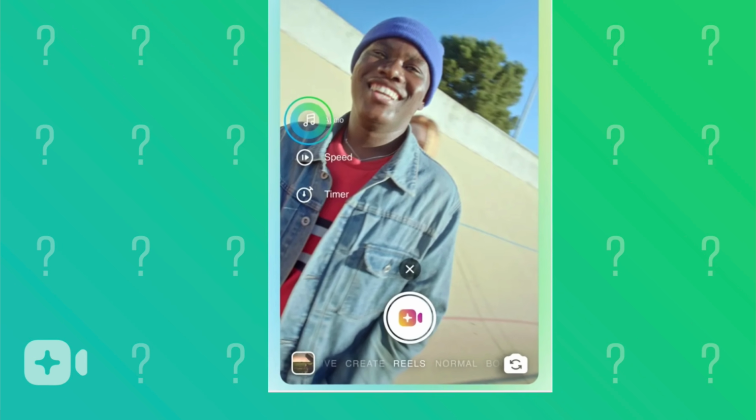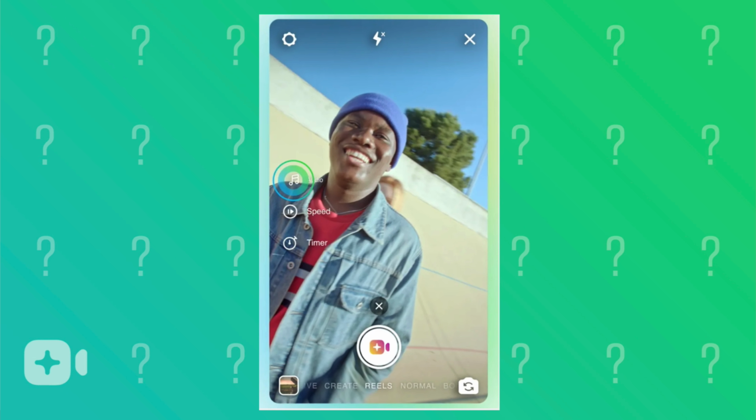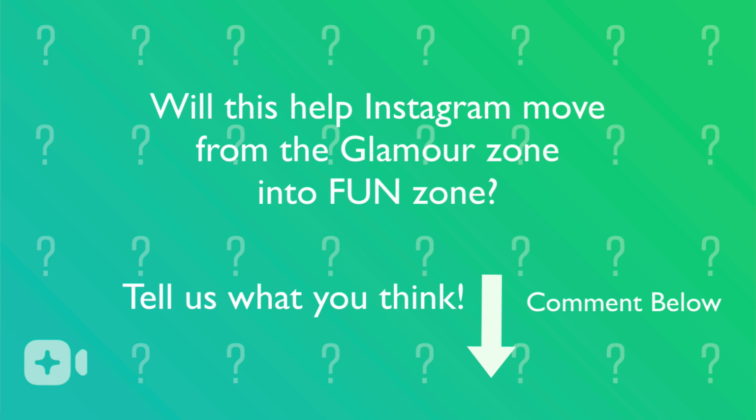Teaching users to poach audio for their remixes will be essential to getting Reels off of the ground. But right now, like I said, it's just in Brazil, but once it hits other countries around the world, we cannot wait to give this a go.